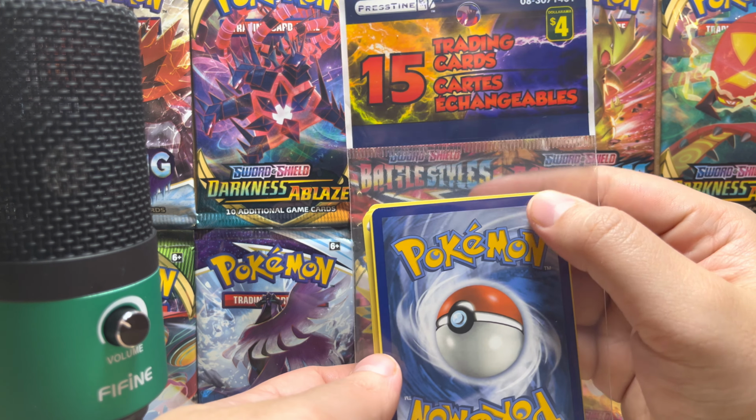We got a trainer card. Devolution Spray. Coughing. Cottony. Energy. Dottler. Oh my god, how are these put in? Mischievous. Slowpoke. So yeah, there's absolutely no hits at all in this pack.